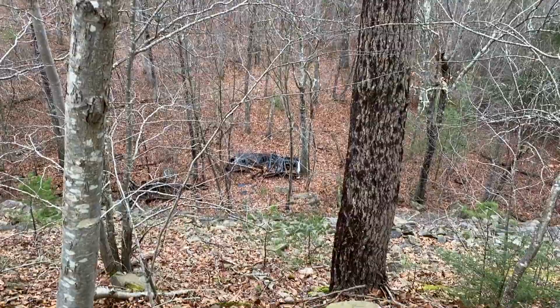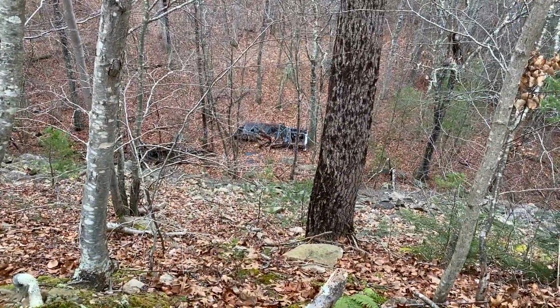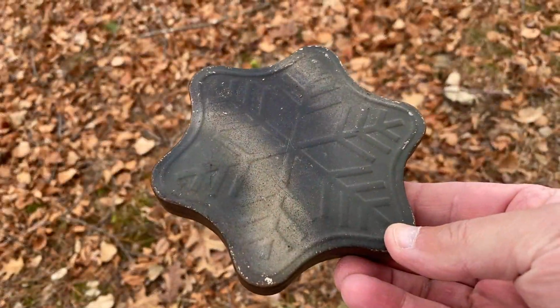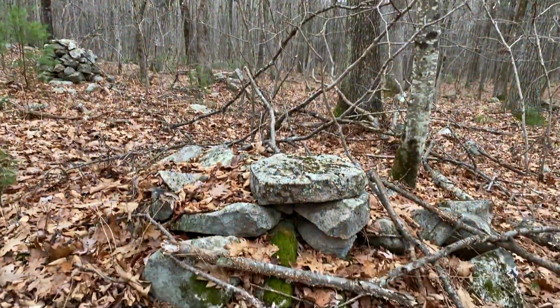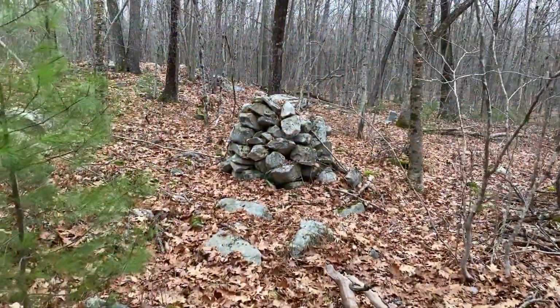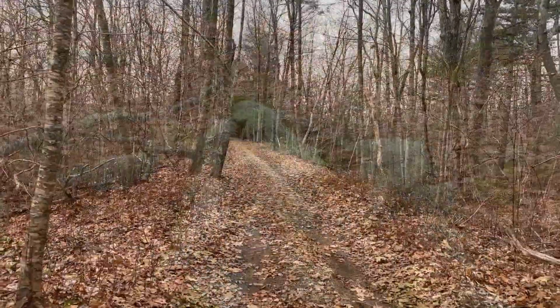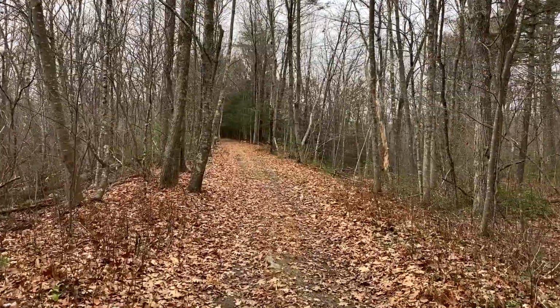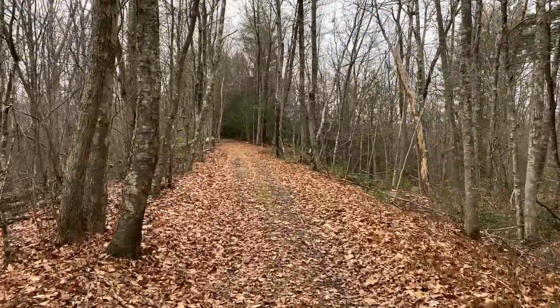But keep your eye out for surprises like this. Think you can hit it with a rock? You might even find this geocache. Or these random stone piles that probably aren't so random, but we don't know where they came from. That's just the tip of the iceberg of things to explore in Douglas State Park. And the best part about this adventure, it was all free.